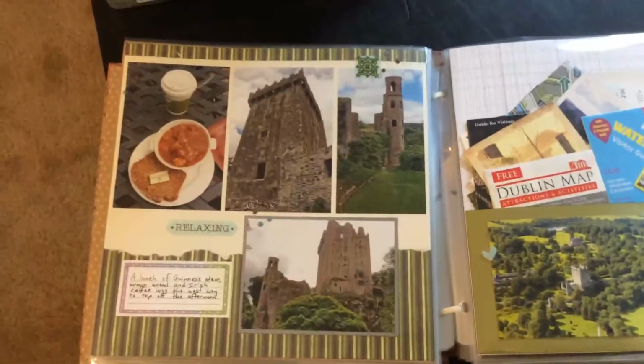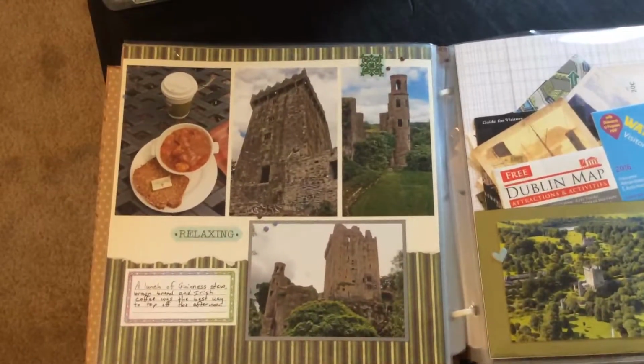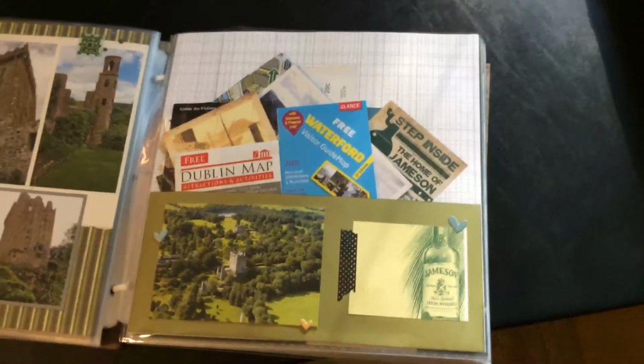And then before they left, they had lunch in the little cafe there. So he had Guinness stew, which he said was very good. And then these are things I like to do in my travel albums. I like to do pocket pages. So he was very good and knows to keep all of his stuff.